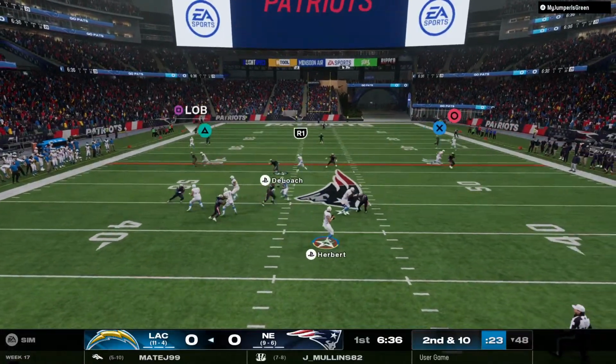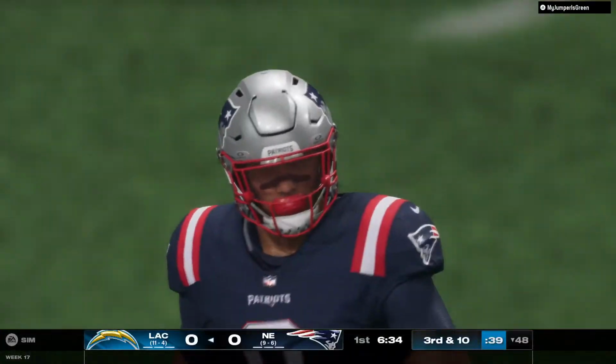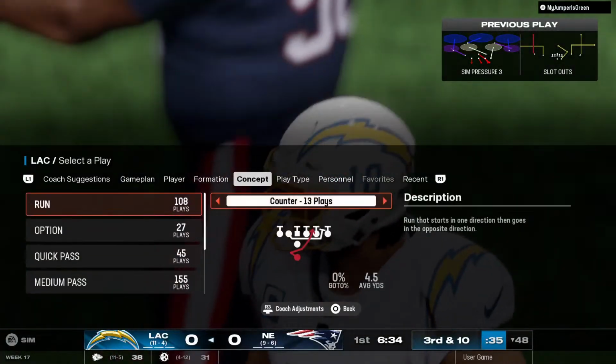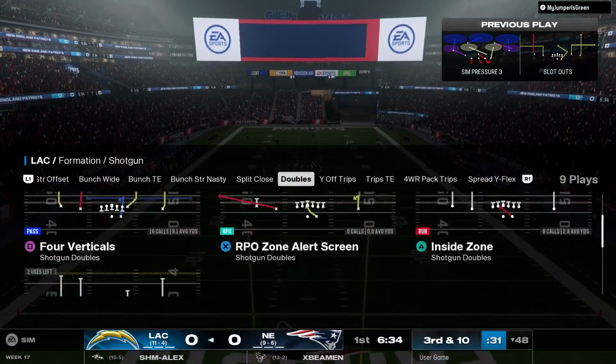Again, they'll throw with Herbert. And that's going to wind up incomplete. Pressure certainly impacted the quarterback there. Couldn't get his arm all the way through. And it's going to bring up a 3rd down.